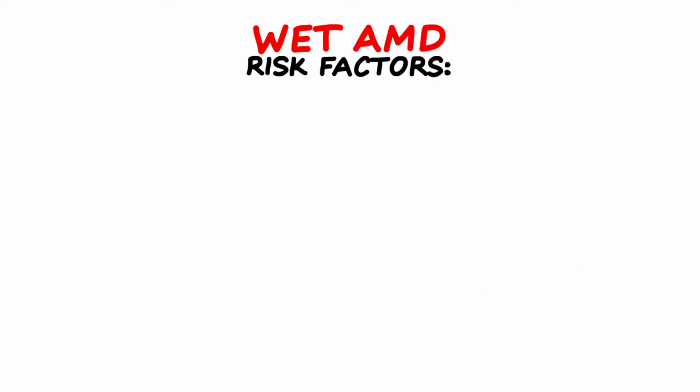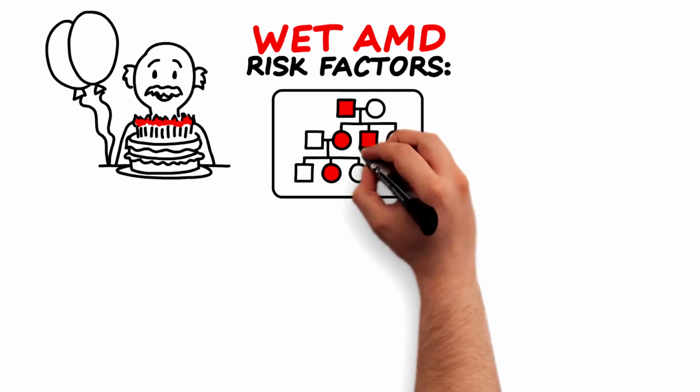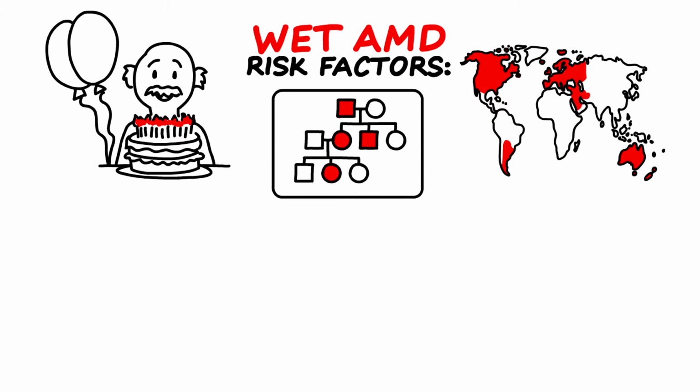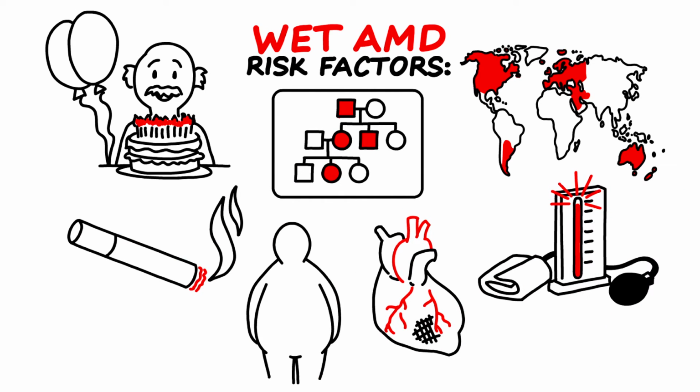Factors that may increase the risk of wet AMD include age, a family history of macular degeneration, ethnicity (wet AMD is more common in Caucasians), smoking, obesity, heart disease, and high blood pressure.